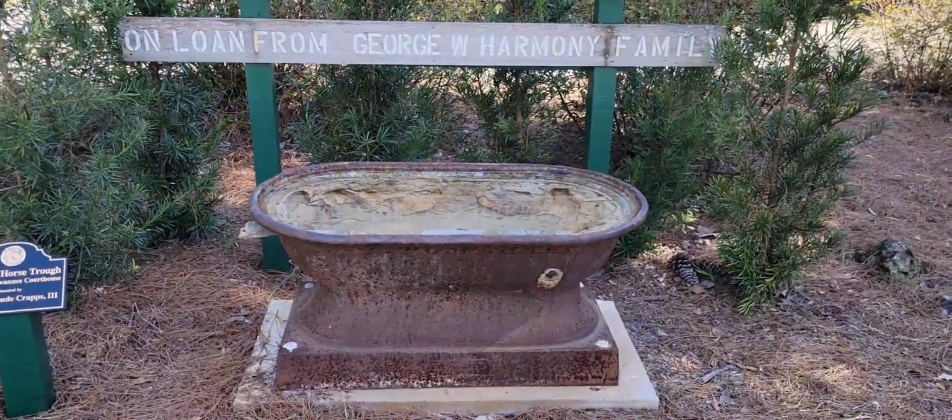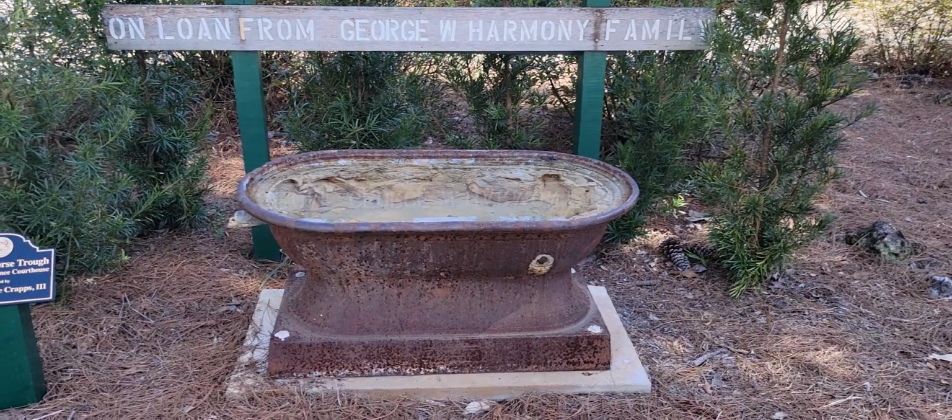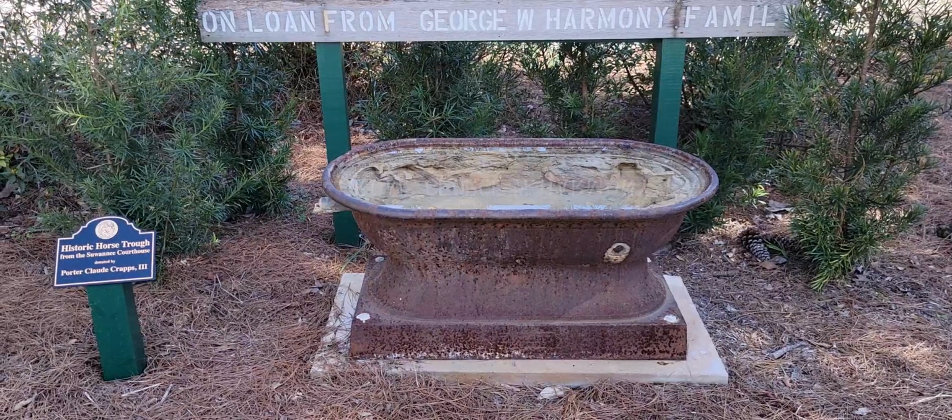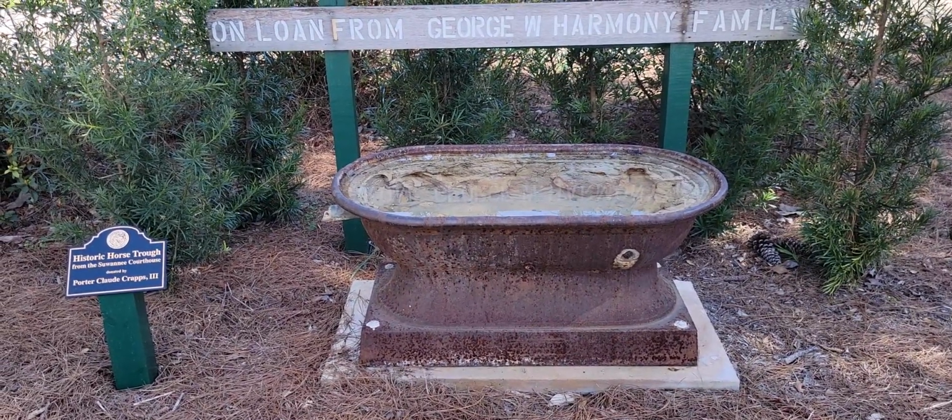And the last stop here, right next to the house, is the historic horse trough. It's on loan from the George W. Harmony family.